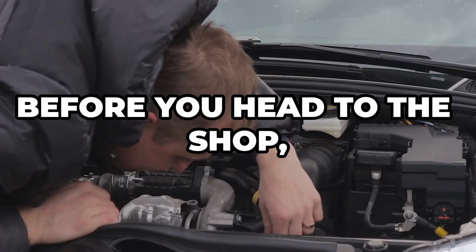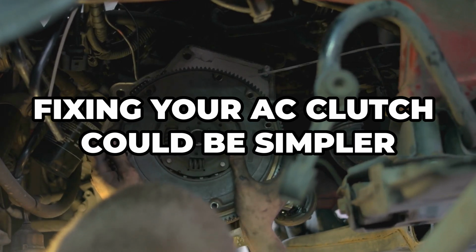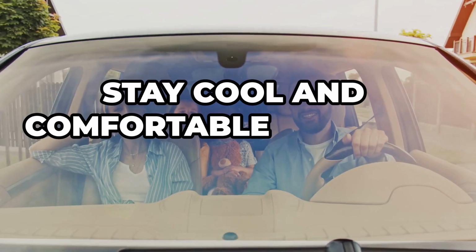So before you head to the shop, take a few minutes to check these basics. Fixing your AC clutch could be simpler than you think. Stay cool and comfortable on every drive.